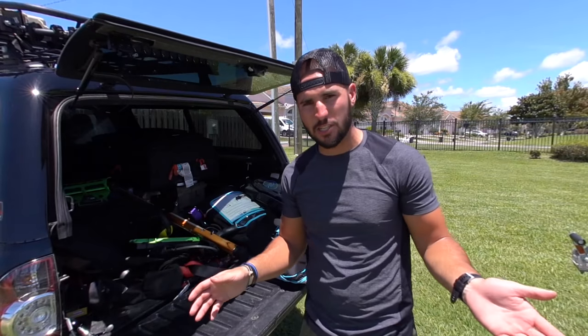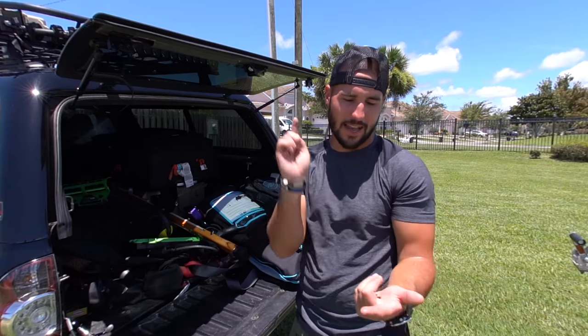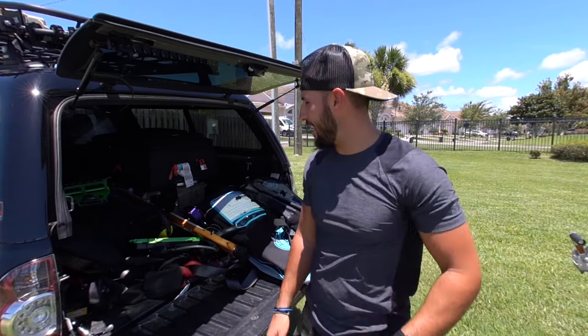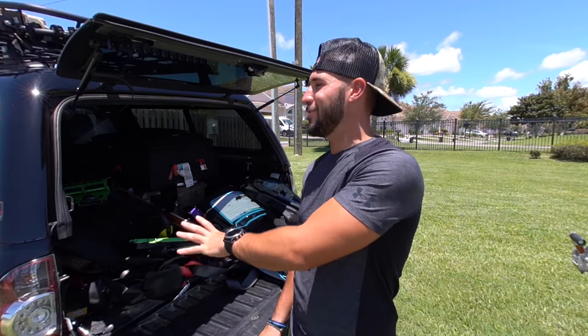I think that is pretty much it. I have a bunch of other gear, but it's non-essential stuff. I want to get the bare bones for you guys. Goggles, fins, dive flag. I guess I showed a jet ski. You don't really need that. Let's move inside of the truck and show you.